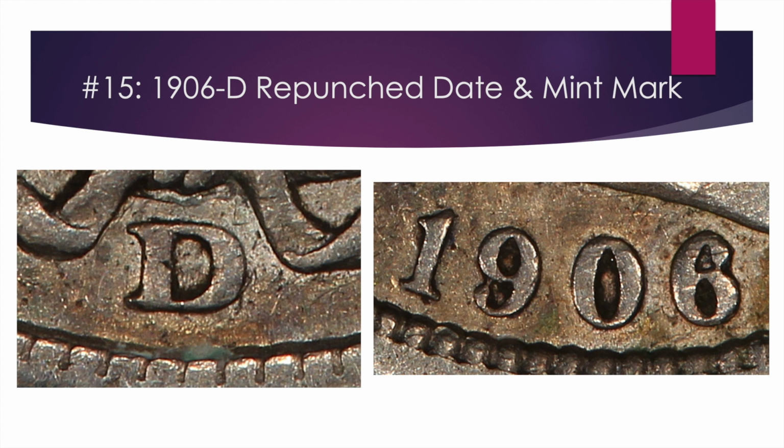At number 15, we have the 1906D Repunched Date and Mint Mark. The repunched mint mark is evident, but it's really difficult to see. It's this little protruding D here on the right of the mint mark, and then over here, the doubling is also pretty, or repunching of the date. It's difficult to see a little bit towards the south here in the 6, but if you have the repunched mint mark, that'll mean that you also have the repunched date. Different examples differ. This one's pretty circulated, so it's a lot harder to see, but it's worth about $18 in Fine 12, $40 in Extra Fine 40, and $150 is the starting point for the mint state ones.